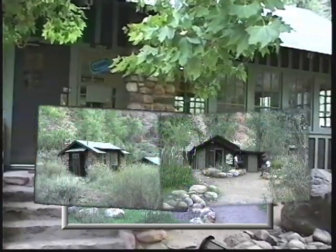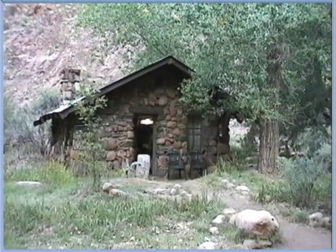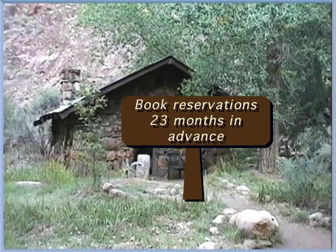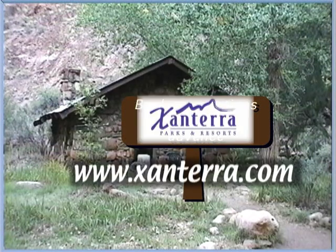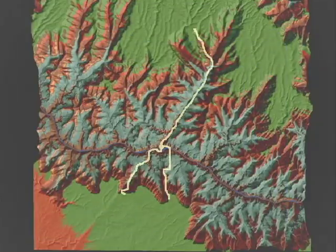You can stay overnight in a cabin, which includes a key to the showers. You will need to make reservations 23 months in advance. Phantom Ranch is operated by Zenterra Parks and Resorts.